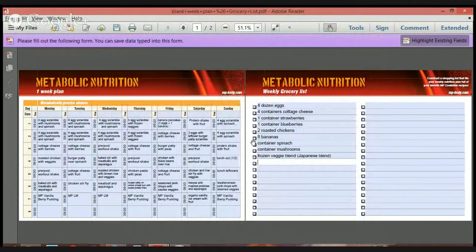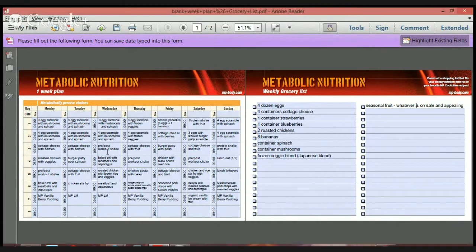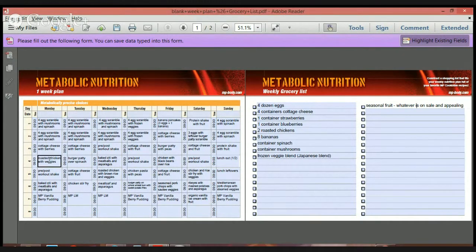So we've got this. I'm going to need fruit. I'm going to pick whatever's on sale and whatever's cooking. And so right there, I've taken care of all of my breakfasts. I've taken care of my snacks of the cottage cheese with the fruit. I've taken care of my protein shake. And now I'm going into lunch.